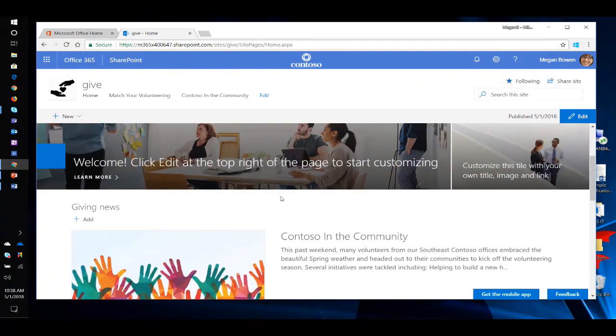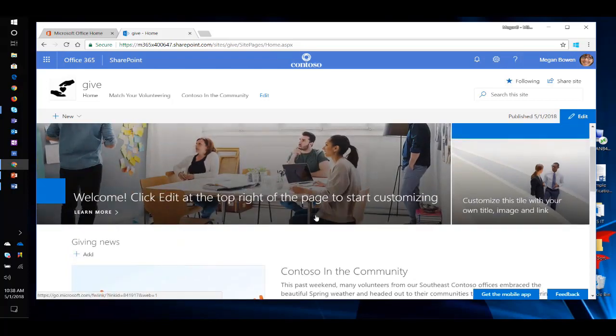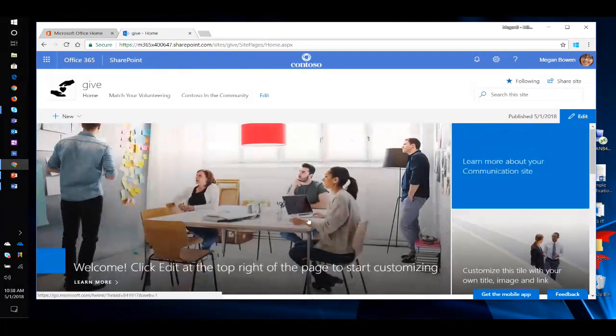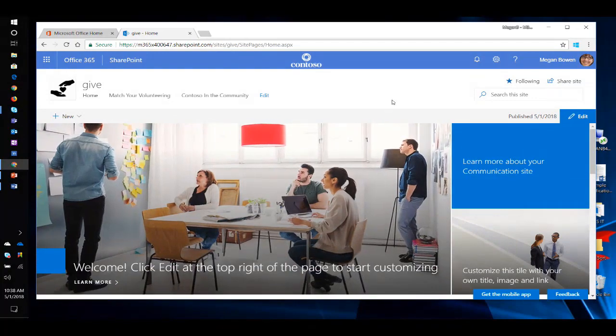What else? So the next one is, is there a way to have custom fonts? So I know you can go into site settings and change the look, and you have some of the built-in fonts that you can select from. What about custom fonts? Yep.